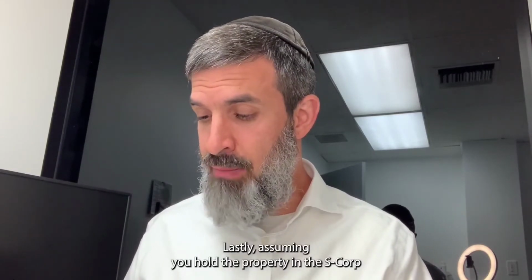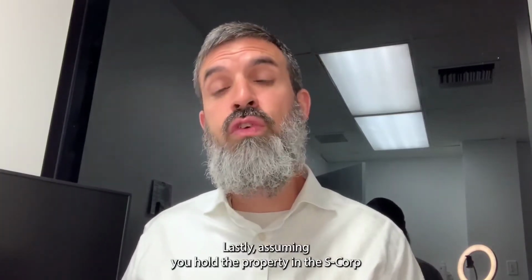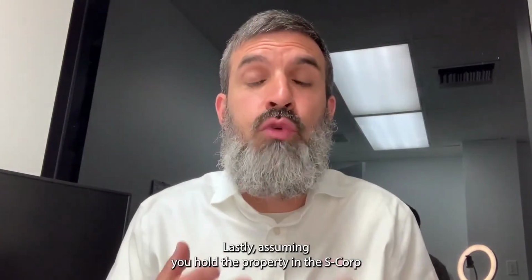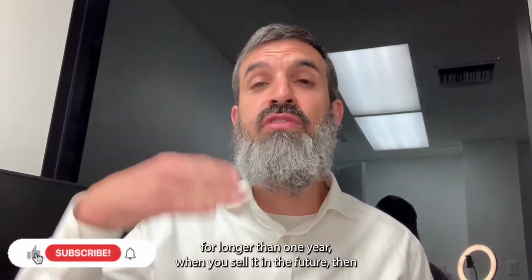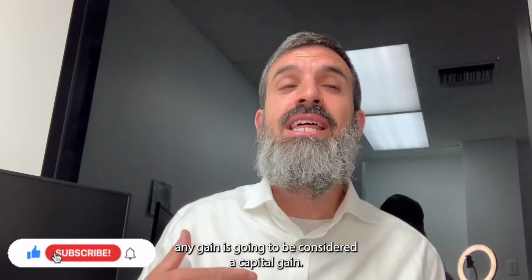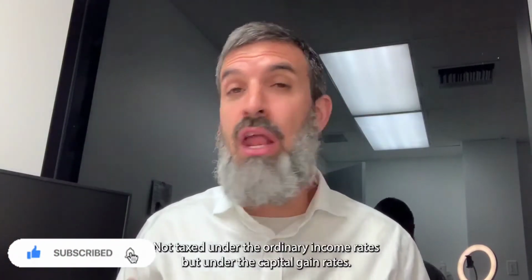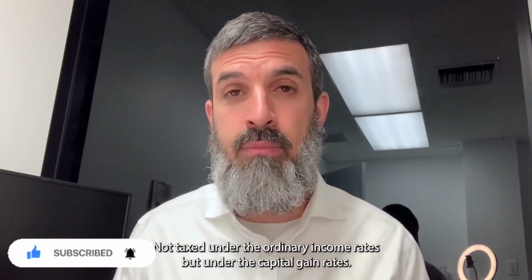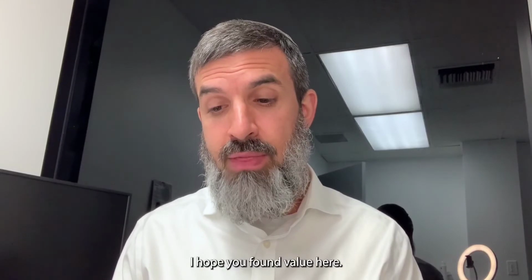Let me just make sure I'm not missing anything. Oh yes, future gains when you sell the property. Now that it's going to be an investment property, assuming you hold it for longer than 1 year, when you sell it in the future, that's going to be considered a capital gain. So not taxed under the ordinary income rates, but under the capital gain rates. So another benefit. That's basically it.